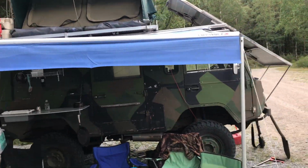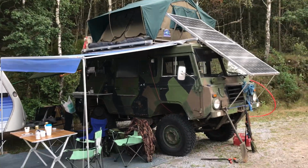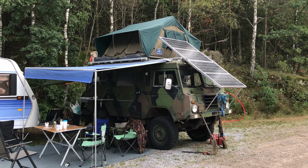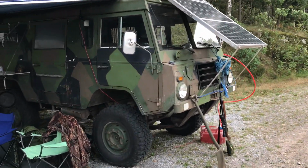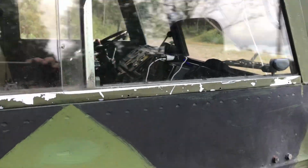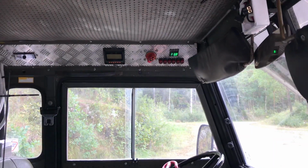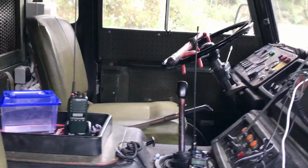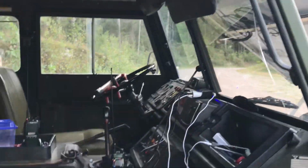And I have one of these awnings for trying to keep off the rain when it gets too humid. It's been raining a lot these days, not enough sun, so we're hoping for some more power for the batteries. And it's an AGM battery. It's not that big, it's 170 amp hours, so some cooking has left us kind of low on the voltage. 11.8 volts it says, but it's steadily going up now. We have just a little bit more sun today. It's cloudy, but it's not that dark anymore.